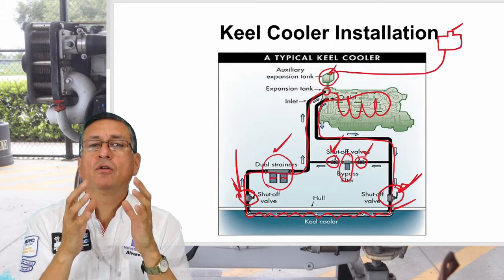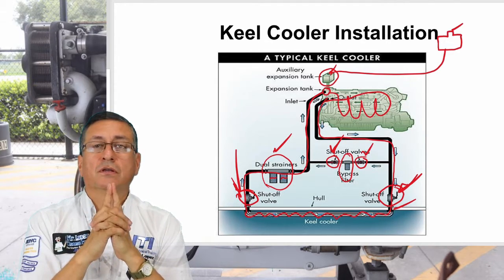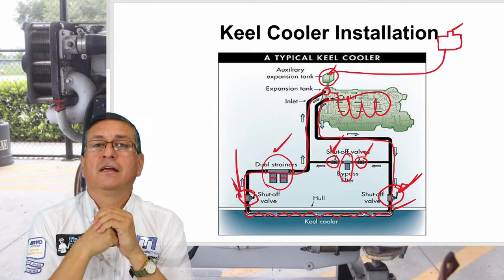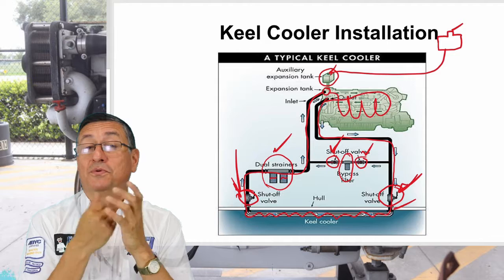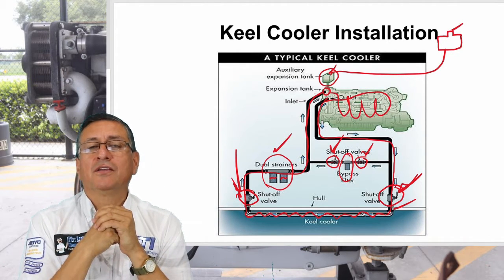Don't forget, the other name of this system is a dry system because the exhaust going out is dry, with no salt water. This is dry. The diagnosis is easy, and internally you don't need a heat exchanger. You don't need a raw water pump. You don't need a strainer.